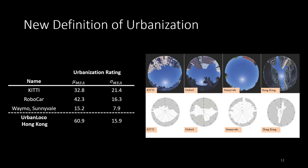Based on our new definition of urbanization, we compared our UrbanLoco dataset in Hong Kong with KITTI in Karlsruhe, RobotCar in Oxford, and the Waymo dataset in Sunnyvale. Among all these datasets, UrbanLoco has the highest mean elevation angle, and we also have a relatively large standard deviation in this sense. This data was coming from Google Earth or our Point 2 Sky fisheye camera.